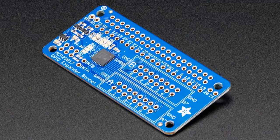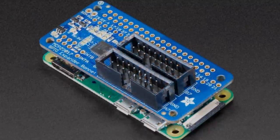There's also two interrupt outputs. If you'd like to use the interrupts, if you have a lot of buttons and you don't want to constantly query the chip, you know, which button is pressed, you can use the interrupt. It'll tell you, hey, one of the buttons was pressed, and now you can ask me which one, which is usually much faster than constant polling.